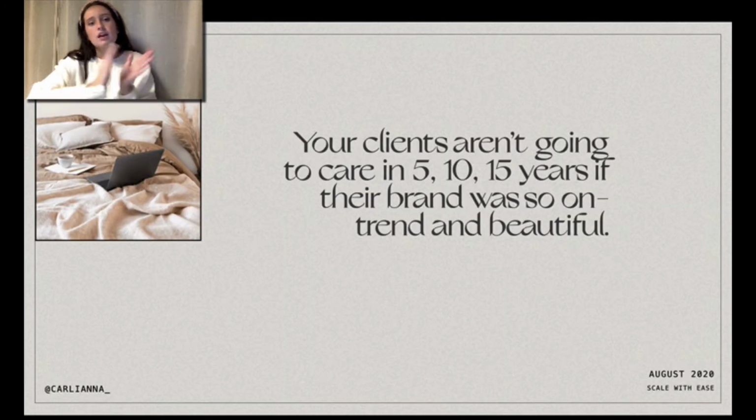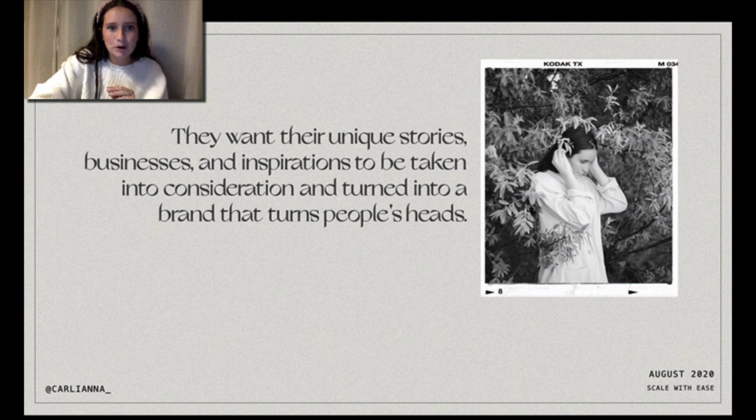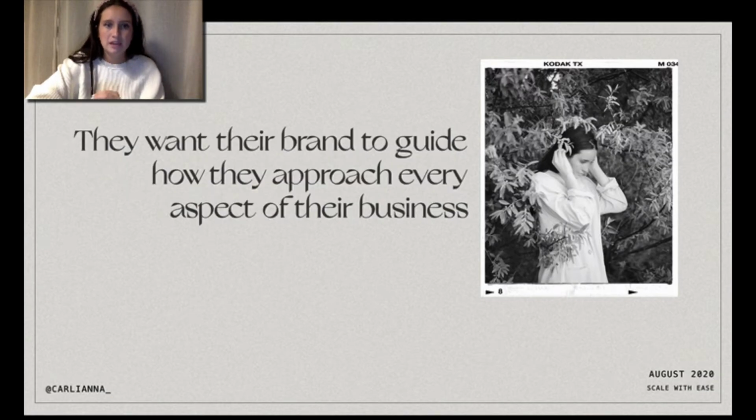So let's myth bust this for a little bit. Your clients are not going to care in 5, 10, or 15 years if their brand was so on trend and so beautiful, even though that is so important. But what they really, truly want, and why they are coming to you at the end of the day, is because they want their unique stories, their businesses, and their inspirations to be taken into consideration and turned into a brand that turns people's heads.